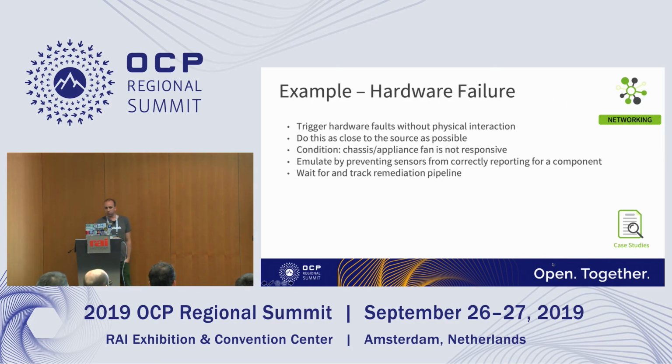So a slightly more interesting example would be a hardware failure. Ideally, to do this, we start this NPI program early, when there's still potentially hardware revisions and things could change, and it might just be a firmware update or something like that. But in this example, we have a fan that's not responsive in a chassis. So maybe the fan has died completely, maybe it's low RPM and it's under a threshold. Whatever the condition is, we want to know about it, and we expect the remediation pipeline is going to fix it for us. So ideally, you want to trigger this as close to the source as possible.